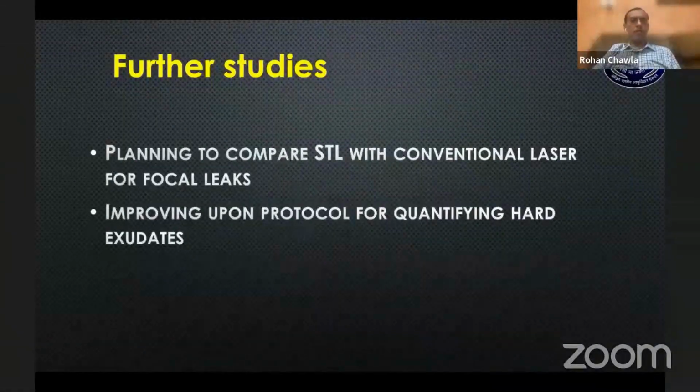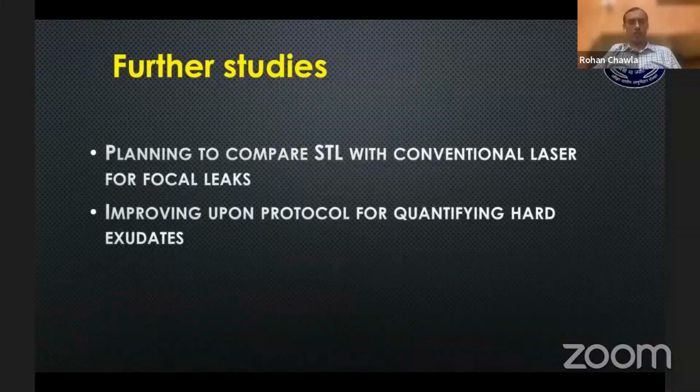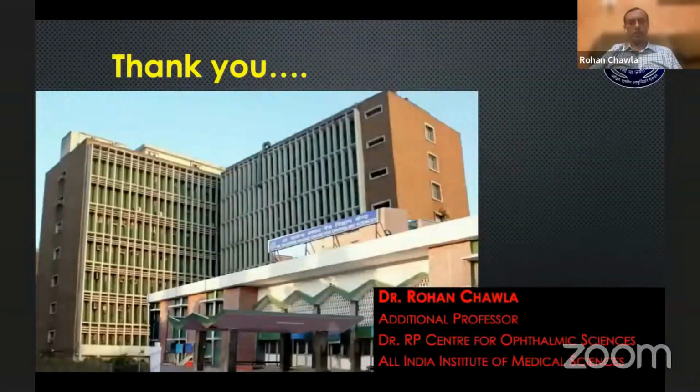We are planning further studies where we compare focal treatment, not just in a grid fashion, and we're also trying to improve our protocol for quantifying these hard exudates. So definitely, I think it has a role. And with such webinars and many more papers, we would finally be able to narrow down to a particular protocol and when not to use this laser as an adjunct to other therapies such as anti-VEGFs and steroids. Thank you. Thank you for a patient hearing.